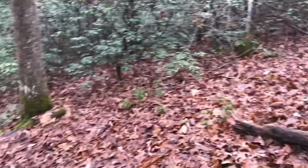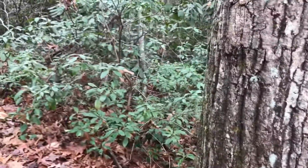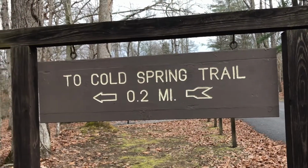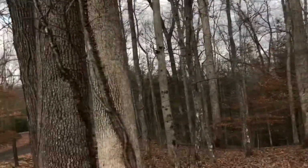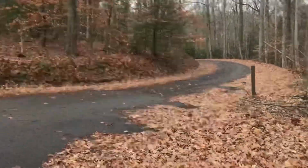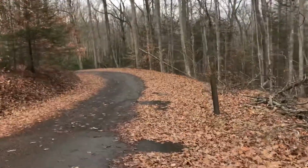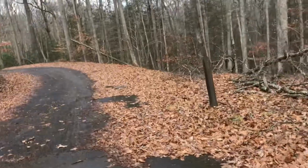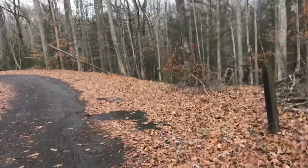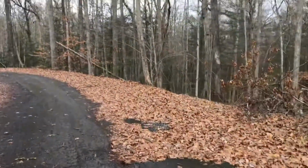So I'm going to go on ahead and head back up here. And there was another trail that I was wanting to go on, so I'll see you there. Not a very long trail. This one is paved. And this is on the opposite side of that cliff that I had you all on. I'm not quite sure where this leads, but seeing how short it is, it couldn't lead very far.